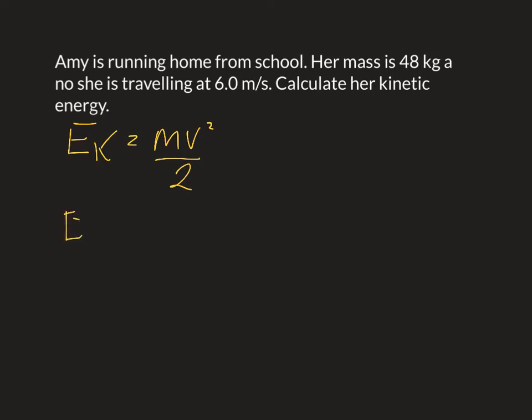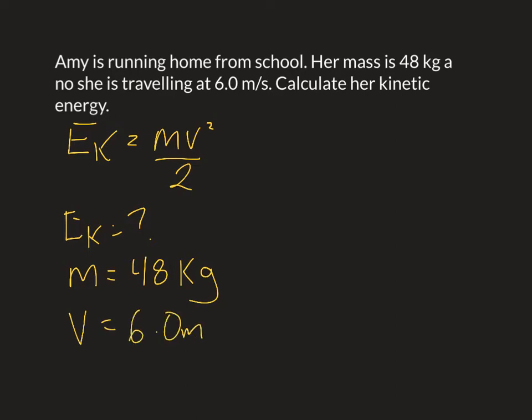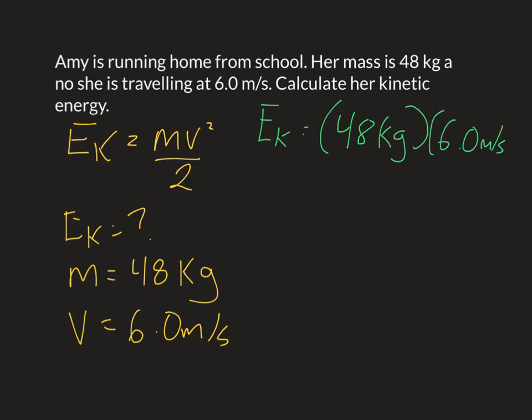We don't know our EK here. We know her mass is 48 kilograms, and we know her velocity is 6 meters per second. So all we're going to do is take what we're given in the question and plug it into the formula. Our kinetic energy is going to equal 48 kilograms times 6 meters per second squared, okay? And I think it's really important to use brackets here just so you remember to actually square that number. It'll stop you from making that mistake where you think you're looking at an acceleration question. Then we're just going to divide that by 2.